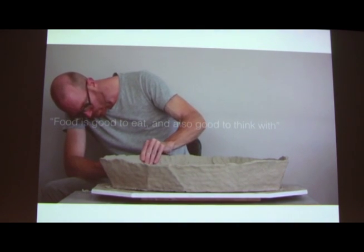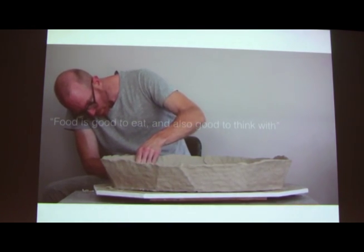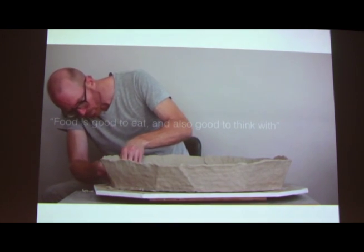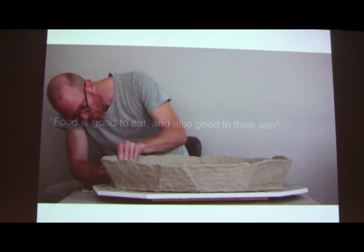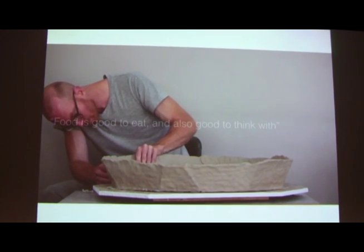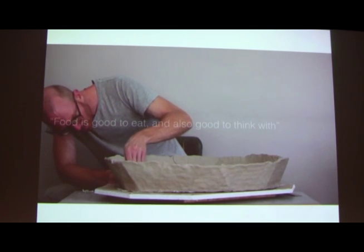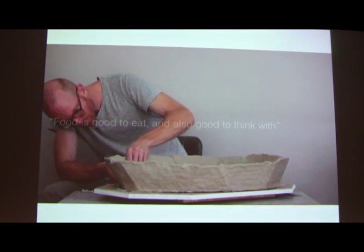Something I think about a lot is this quote by Richard Sennett from his book The Craftsman, which was actually an updating of a thought from Claude Levi-Strauss, who said that basically food is both good to eat and also good to think with. Sennett actually took this idea and applied it to clay. What Levi-Strauss meant by this is that the act of eating, ingesting food, gives us the idea. It's through that material that we have the idea to share a fire, to cook together, to share a space of shelter. So we actually need that material in order to think these thoughts.